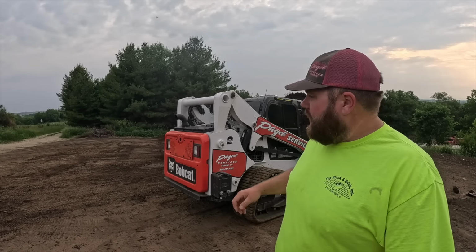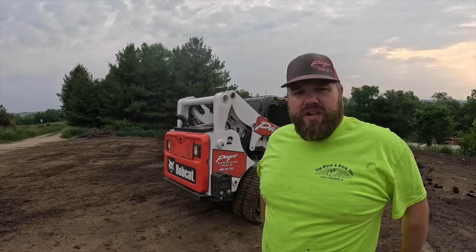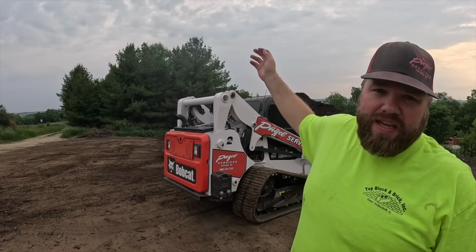I made some room to dump. I think I'm gonna dump in the little dump truck and go haul a couple loads, and then we'll push it up again and again and again. Get as much dirt as we can. Try to stock up while we can. Even though it's Saturday. Let's go.